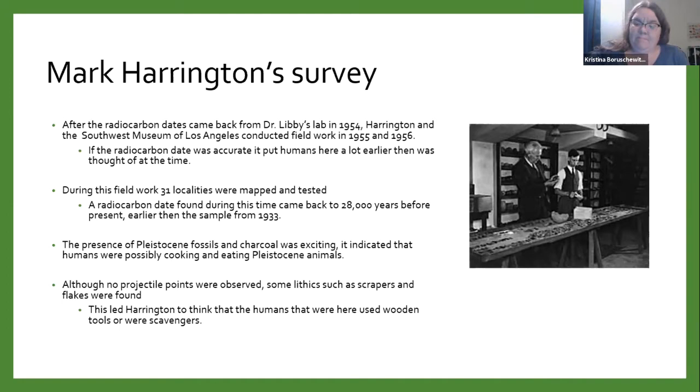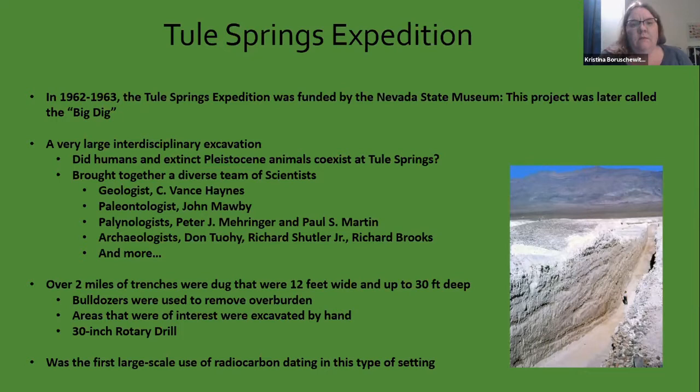So the big dig, this is the Tule Springs Expedition. This was a huge, huge, huge project. It was one of the first large-scale projects of its time. It was to test whether humans and extinct Pleistocene animals even existed together at Tule Springs. It brought together geologists, paleontologists, pollenologists, who study ancient pollen, archaeologists, and a whole lot more people.